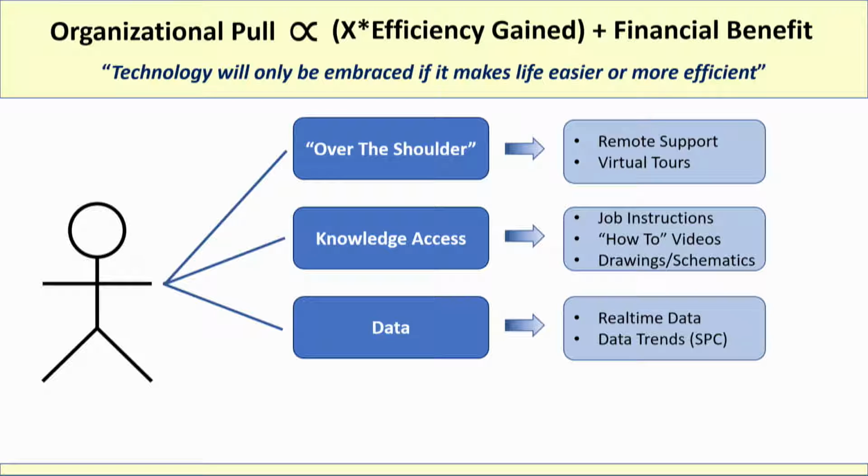And then the next incarnation for us is really that mixed reality. How do we overlay temperatures? How do we overlay speeds? And then be able to look at the asset and see where the hot spots are by the overlay. So that'll be the next incarnation.